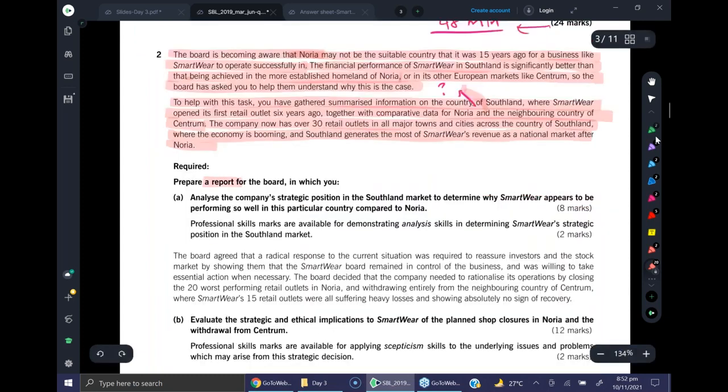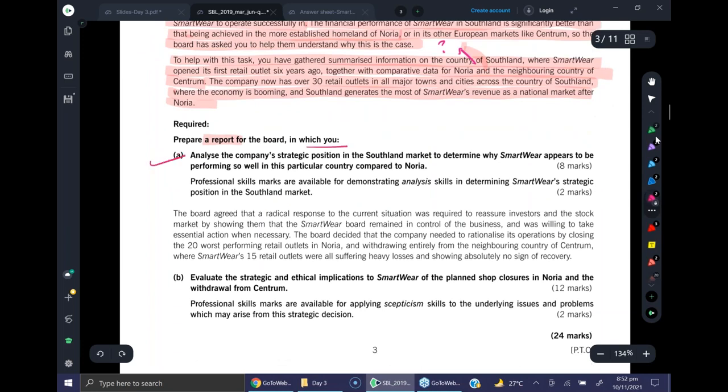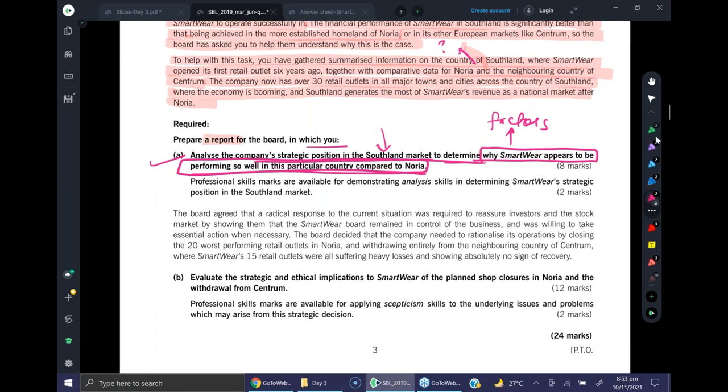Prepare a report for the board in which you, part A, analyze the company's strategic position in the Southland market to determine why Smartwear appears to be performing so well in this particular country compared to Noria. Which country? Southland. So you will have to explain the factors, the reasons why Smartwear is doing better in Southland as compared to Noria. So we'll be comparing it with Noria naturally because the requirement asks us to do so, but the main emphasis will be to figure out what is going so well in Southland. Yes? So country specific factors need to be discussed.